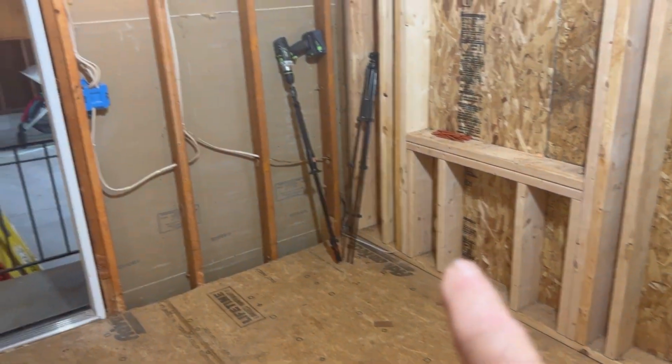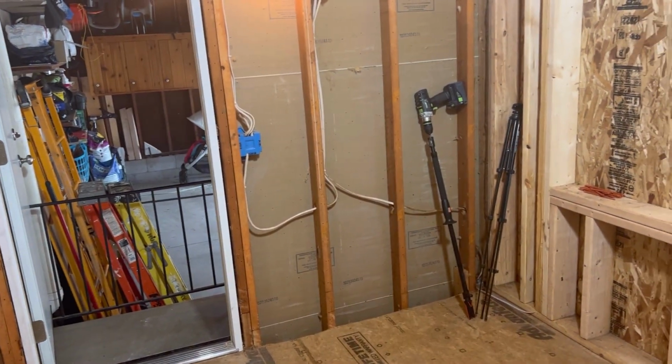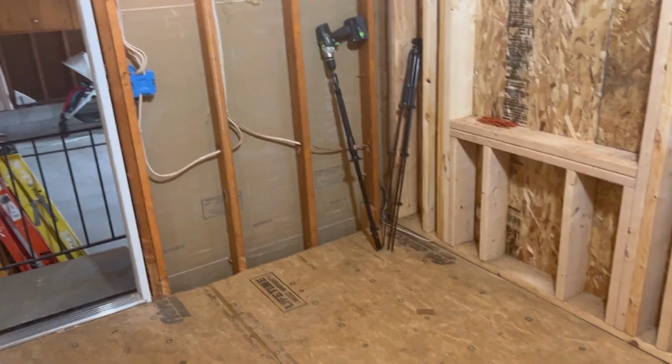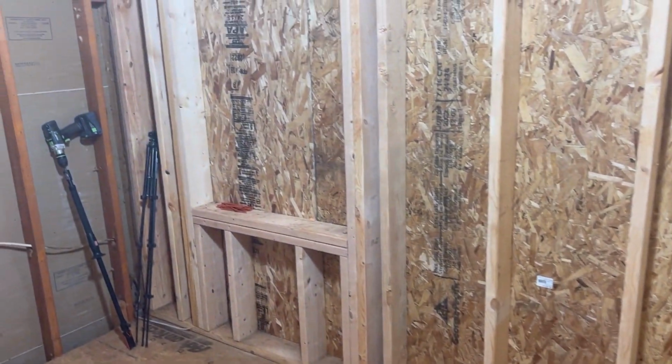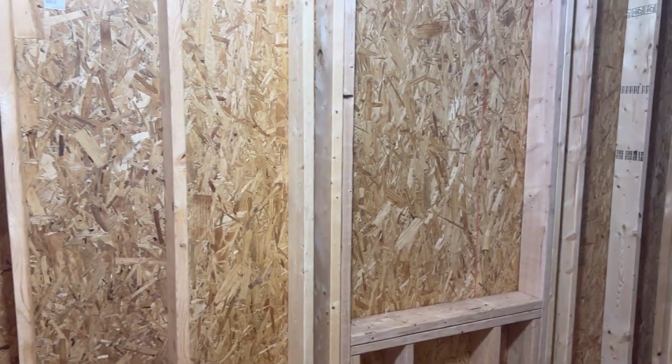I've got to get final decisions. We're talking about putting some seating here and some cubbies, and where we want to put the outlets over in this area. So we haven't fully decided on that yet. Still waiting on the windows. And yeah, it's getting there.